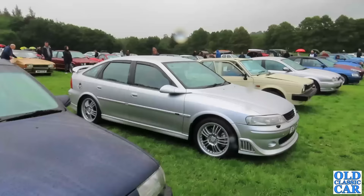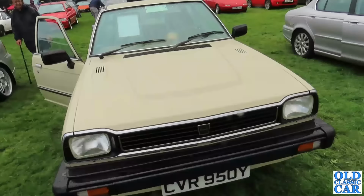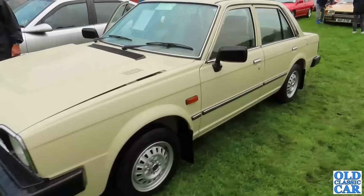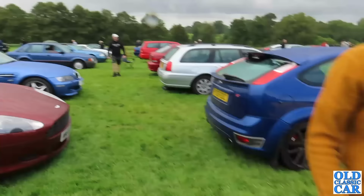Quite a few more modern cars, but this is an immaculate Triumph Acclaim. It's so clean. You peer under the wheel arches on this car, and it's just clean underneath, as it is on top. Super clean example of a very rare car. Quite a few moderns down here, so we won't dwell too long.